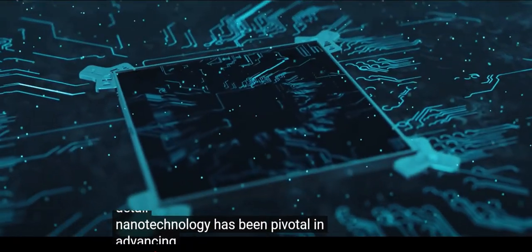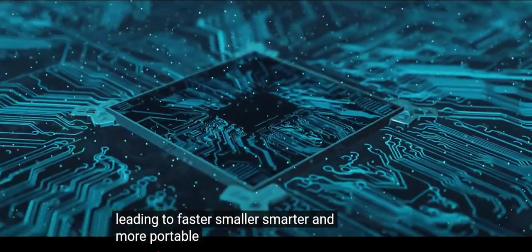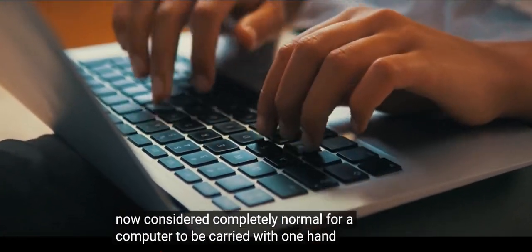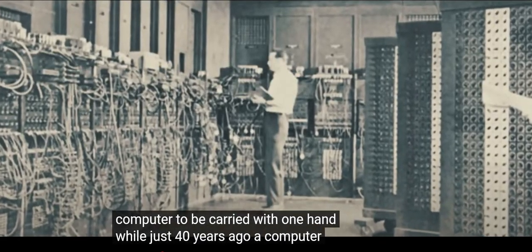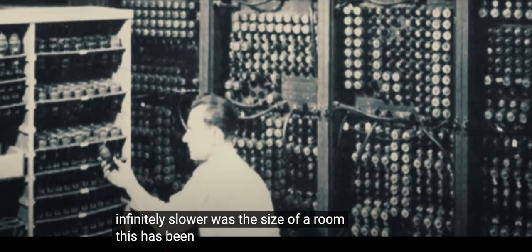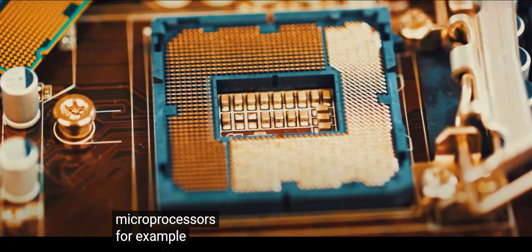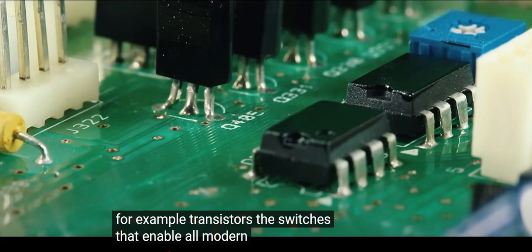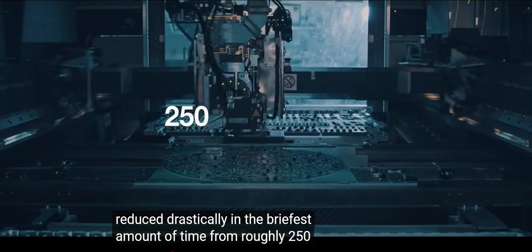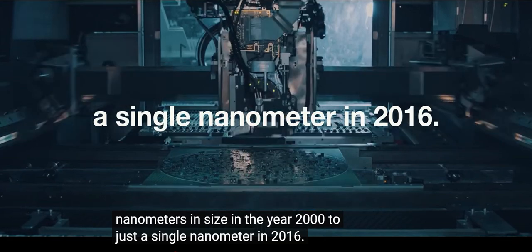Nanotechnology has been pivotal in advancing computing and electronics, leading to faster, smaller, smarter, and more portable systems and products. It is now considered completely normal for a computer to be carried with one hand, while just 40 years ago, a computer, infinitely slower, was the size of a room. This has been made possible through the miniaturization of the world of microprocessors. For example, transistors, the switches that enable all modern computing, have reduced drastically in the briefest amount of time, from roughly 250 nanometers in size in the year 2000 to just a single nanometer in 2016.